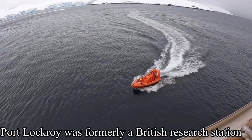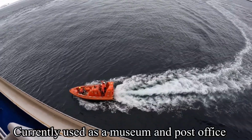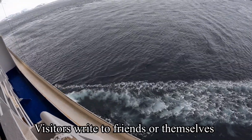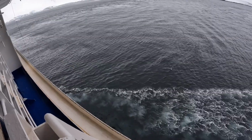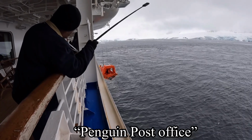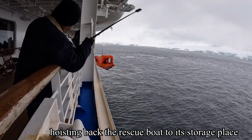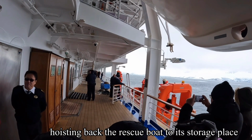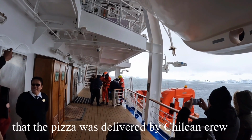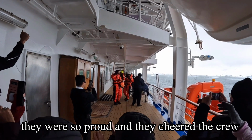Port La Croix, guys, was once a British research station until 1962, and these days it is being used as a museum and a post office for visitors to write to friends and for themselves to read when they get back home. It is called the Penguin Post Office. Pizza has been delivered and they're hoisting back the rescue boat to its storage place. When Chilean passengers knew that the pizza has been delivered by Chilean crew, they were so proud and they cheered the crew.